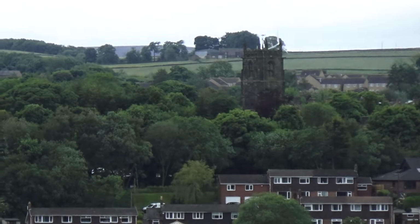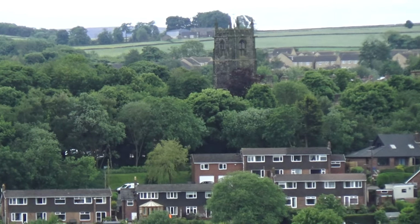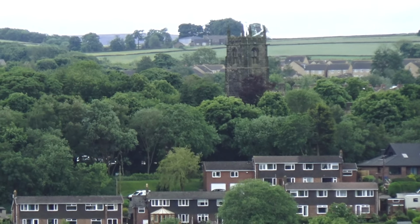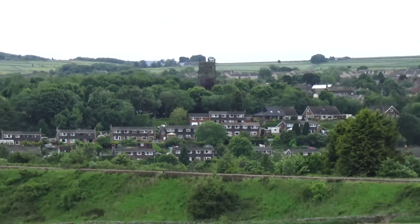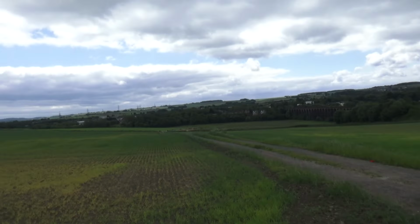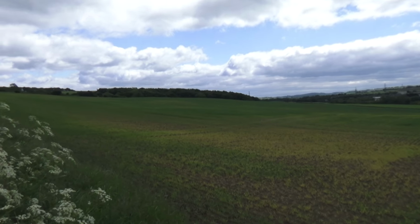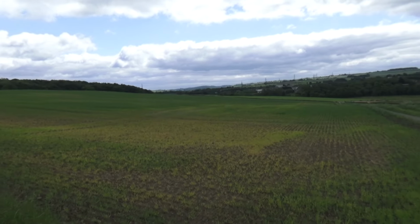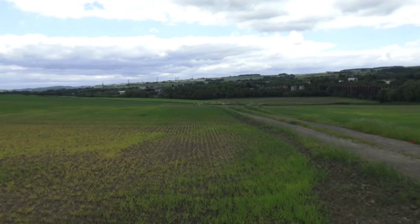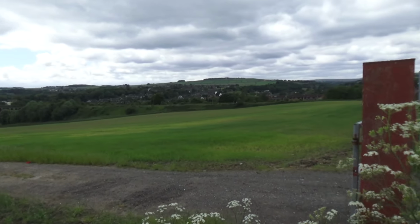See the church right in the middle of the town centre there, and I'll go down to the church as well, and then I'll zoom out now and I'll show you the absolutely wonderful countryside round here. And the setting of Penistone.